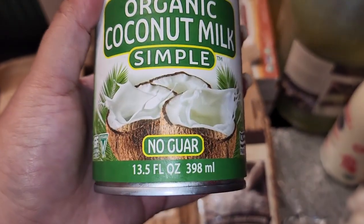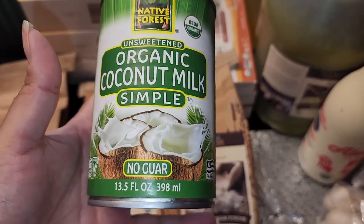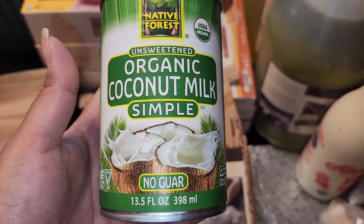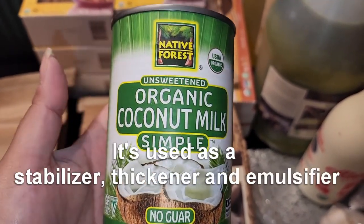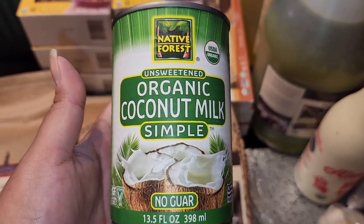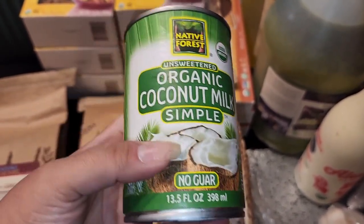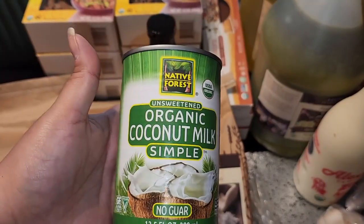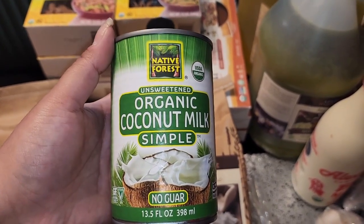It says no guar. I don't know if that's how you pronounce it. My understanding is that this, however you pronounce that, is basically either a binder or a binder and some kind of preservative. I'm not 100% sure. I'll try to put something over here that explains it a little better. Most coconut milks have that. So I was like, let me give this a shot since it's really simple. And like I said, it only has a couple of ingredients because we do cook with coconut milk. And if this is great, then next time I order from Azure, I'm going to get a whole case.